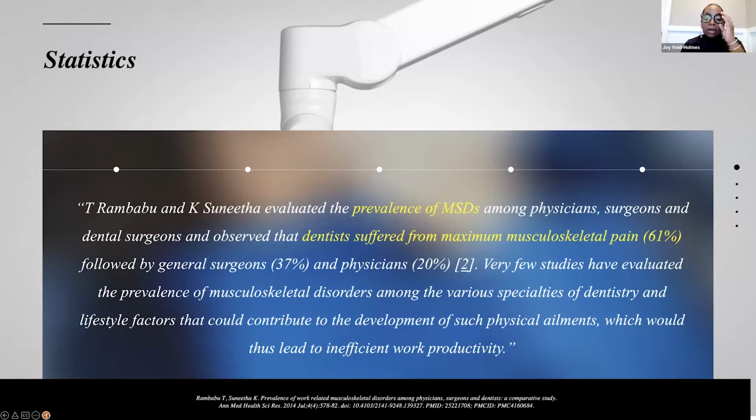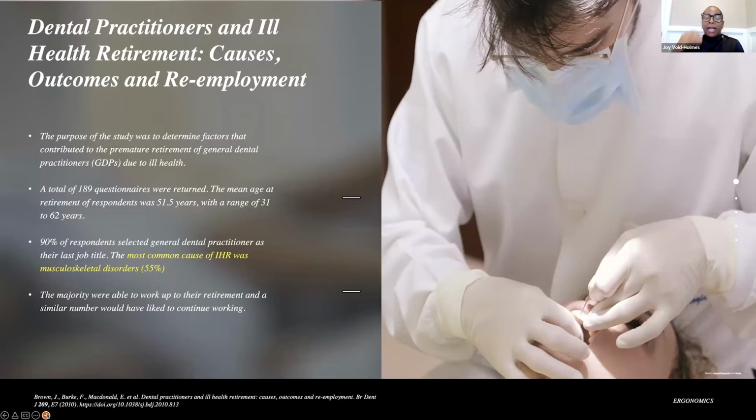So this is a study here. It was conducted in 2020, so relatively recently. The title of this study was Occupation-Related Musculoskeletal Disorders Among Dental Professionals. This study actually studied many different health practitioners, including general surgeons and physicians, but what we found is that dentists ranked the highest with suffering from musculoskeletal pain.